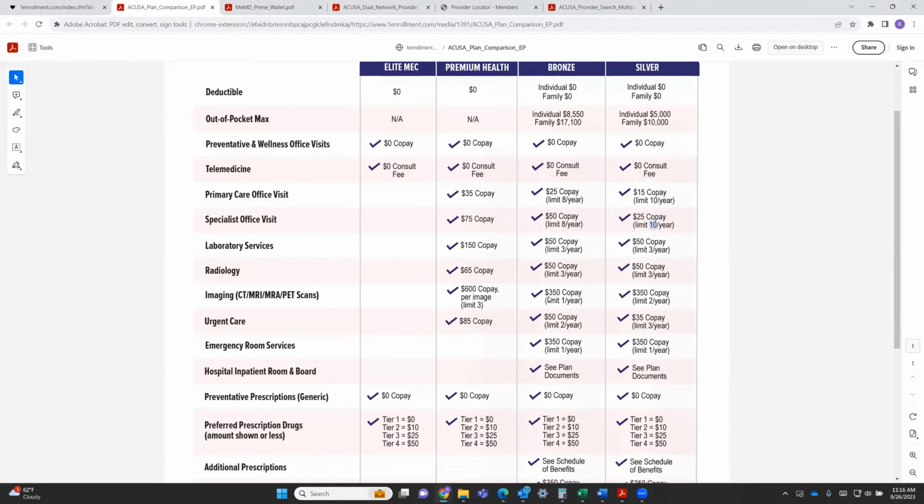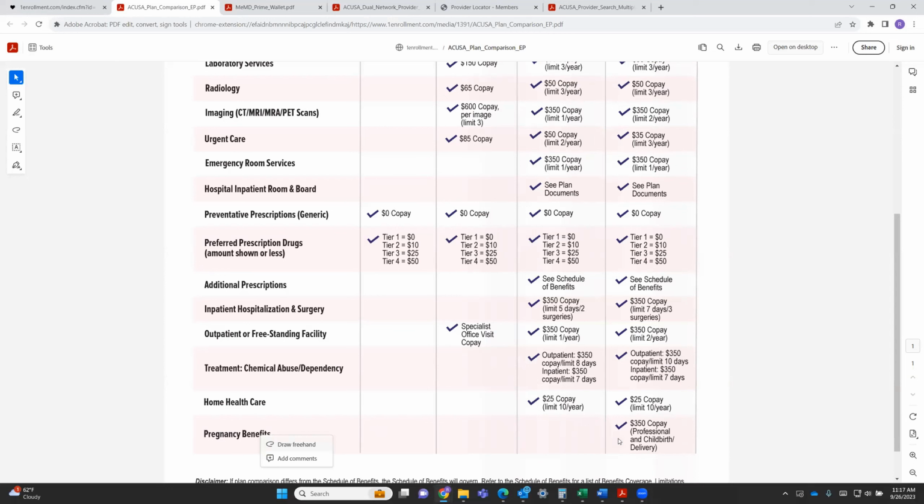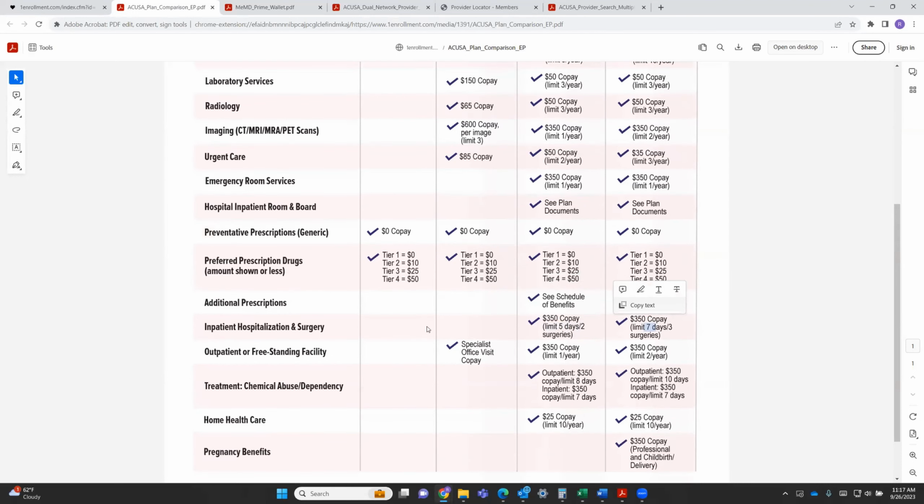The big difference between the bronze and the silver is the silver is going to have maternity benefits. So if they deliver a child, standard pregnancy, it's a $350 copay for professional childbirth delivery. Pretty much the rest of the benefits here are very similar. There are different limitations. On the bronze plan, for inpatient hospitalization and surgery, if they had surgery in or out of the hospital, it's a $350 copay. They get a limit of 5 days in the hospital or 2 surgeries on the bronze, where the silver is going to give 7 days with a limit of 3 surgeries. Again, that's inpatient and outpatient surgery.